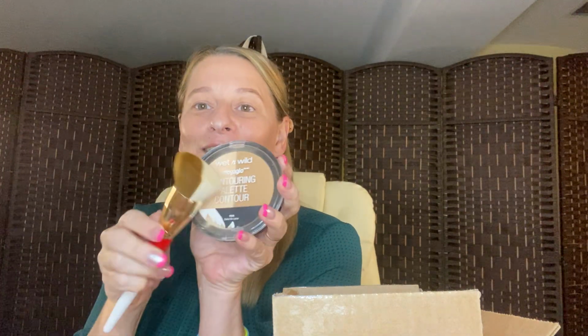This is what really drew me in. Look at this brush. Now, I have not even opened it yet, but it's definitely looking to me like a contouring brush because it's got a bit of an angle on it, yet it's dense enough where it would be great for foundation. It would be great to just smooth out some edges. And look at what it matches. It matches my Wet n Wild palette. I love this thing.